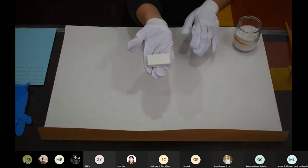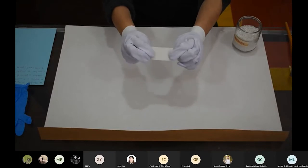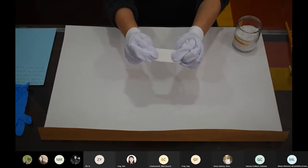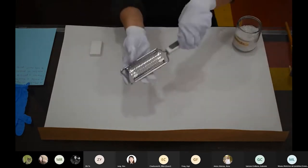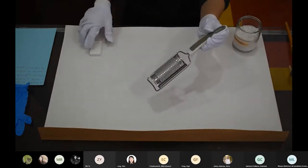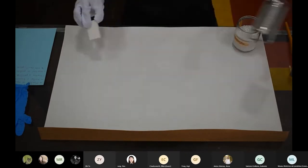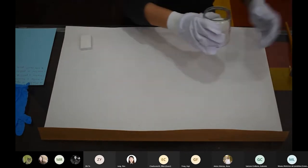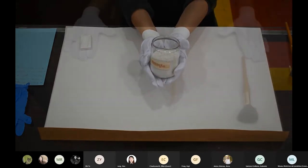The third material is the white TK eraser, used because of its color, because it's white, and because it doesn't stain the material. Along with the rubber, we use the grater to grate the rubber, so we can use the grated rub on the photograph's emulsion. This is how it looks after grating. It's like grated cheese.